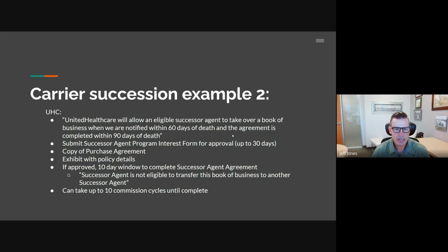Now, UnitedHealthcare, some of you know, but most of you don't know, has a time commitment in their appointment that's all been signed by an agent that says, and this is verbatim, "UnitedHealthcare will allow an eligible successor agent to take over a book of business when we are notified within 60 days of death and the agreement is completed within 90 days of death." So if there's an unexpected circumstance, death, you have 60 days to notify UnitedHealthcare, and it has to be completed within 90 days.